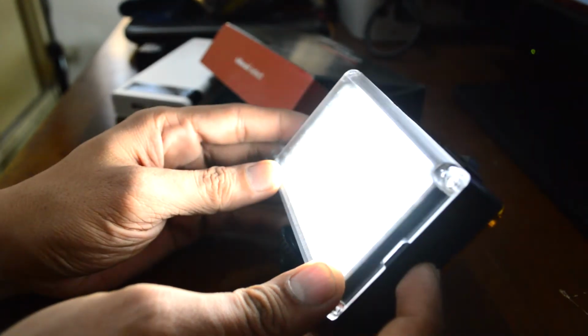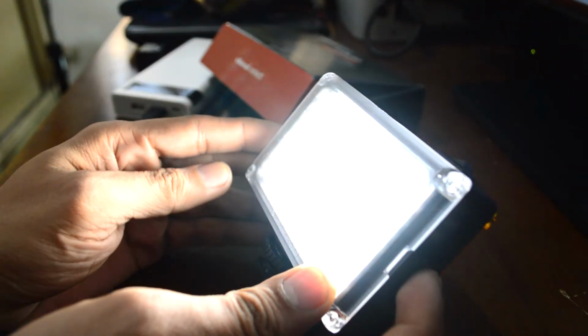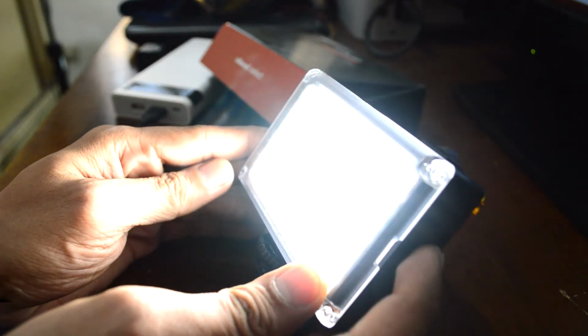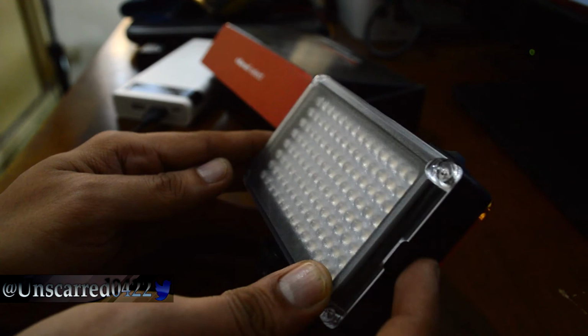It's like you're looking at God. I'm not trying to exaggerate. It's very bright. See? You can just switch it off by using this switch. There you go.